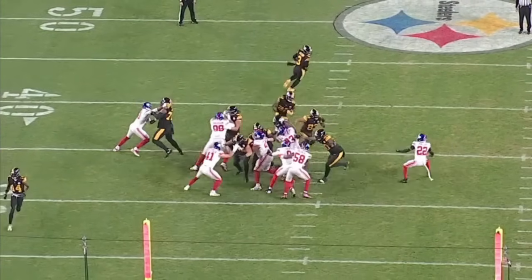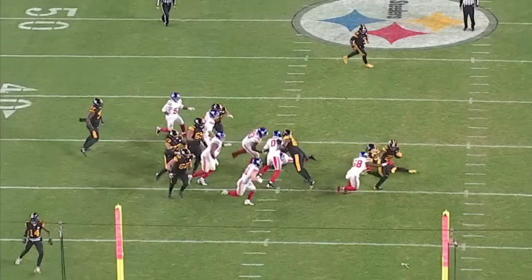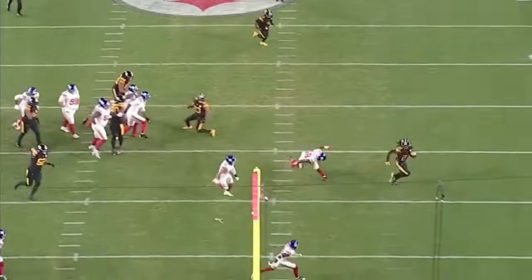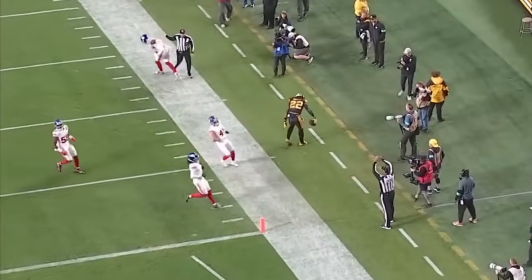So the initial down block there, and then working towards both 0 and 58, really only responsible for one, but ends up getting hand on both right there, and that's just enough to clear the path for Najee as Connor Hayward leads through as well. And 58, had he been able to work fully clean, might have made this tackle, but instead he's a step behind. Najee outruns him, and it's a big gain. So great job there from Washington.